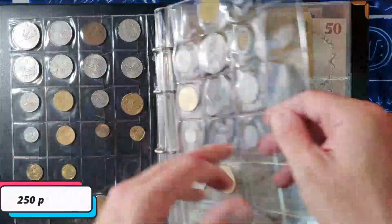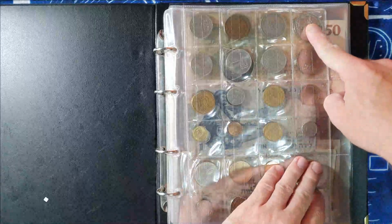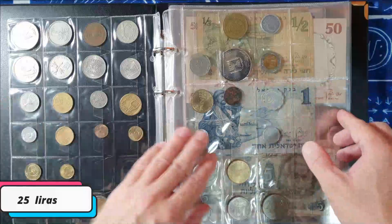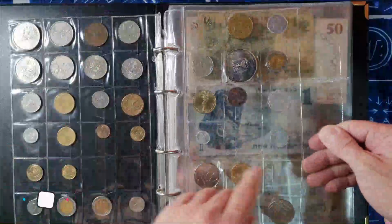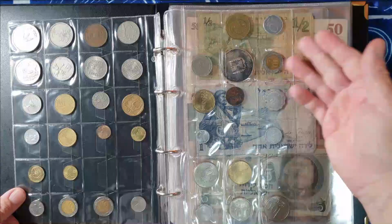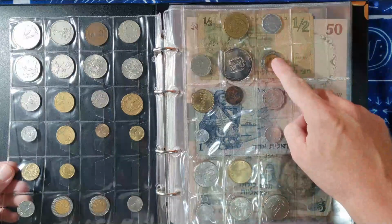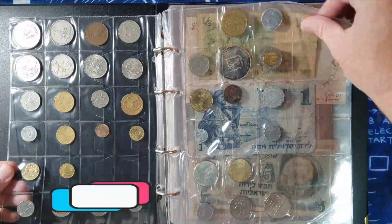So the highest denomination in coins is 250 pruta, and the lowest is half Israeli lira. The biggest coin by size is the commemorative 25 lira, the smallest by size is 1 agra. All currencies are available here: mil, agra, pruta, shekel, new shekel, and lira. By the way, all of this is available for swap or sale.